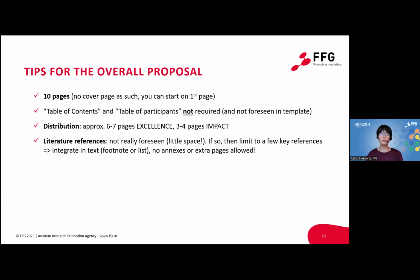We are often asked, what about literature references in stage 1? There's really little space. I've seen proposals without any. I've seen proposals that put references as a footnote, and I've seen some that reserve half a page at the end to put their literature in. So up to you, but don't worry about it. There really is not much needed. And especially if it's blind evaluation, we'll get back to this later, you have to be careful here. No extra pages are allowed and no annexes are allowed.